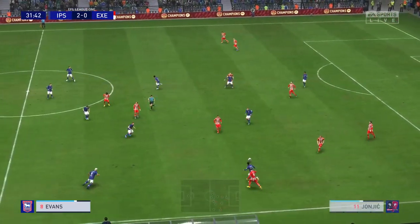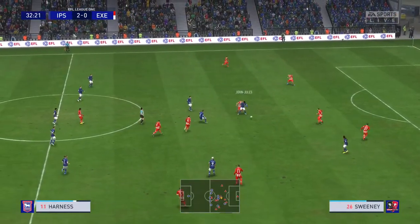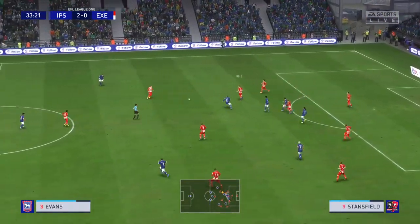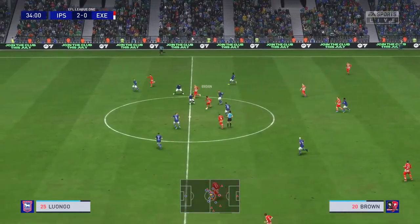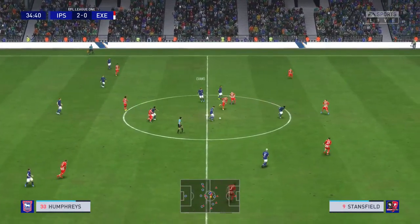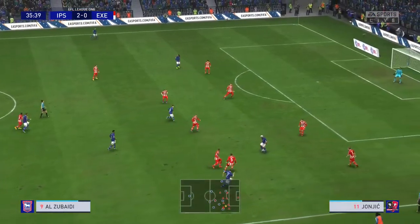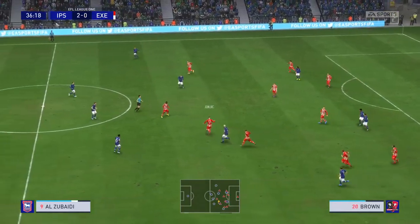A good effective pressure high up the pitch. Pressing high, and they have the ball again. Brown. And he's given us away. Wes Burns. And scope for them to produce something exciting. And credit is due for that good piece of defending.